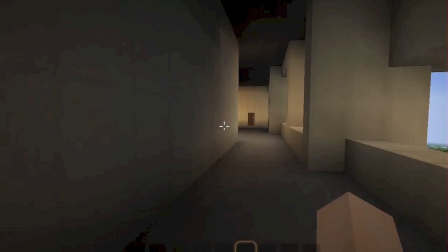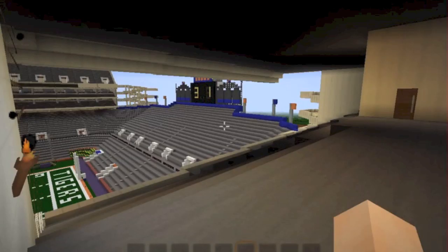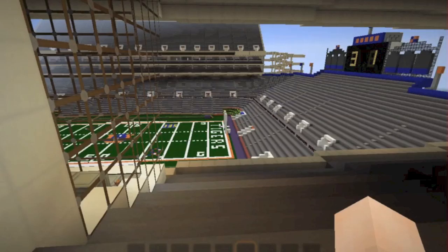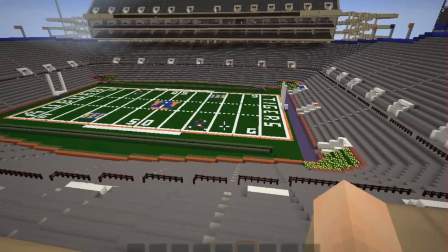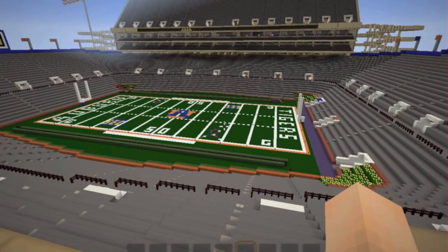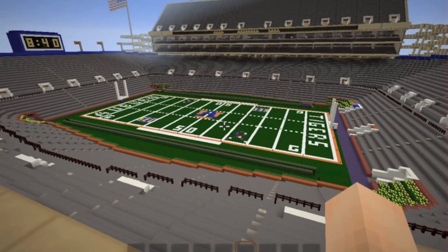But anyway, guys, I've got to warn you that now every time I walk through this stadium, weird things start happening, and I don't know. I think I'll just go into another place and start dreaming about other things. Maybe it's a flashback or something.